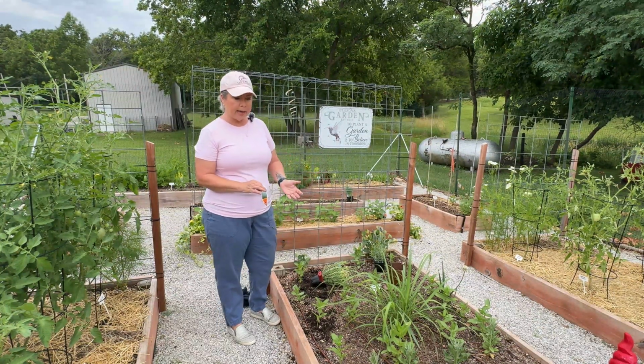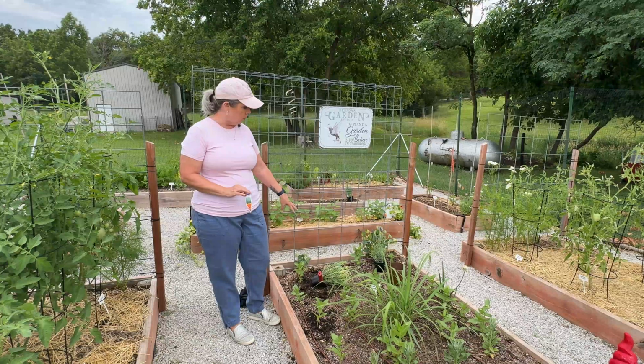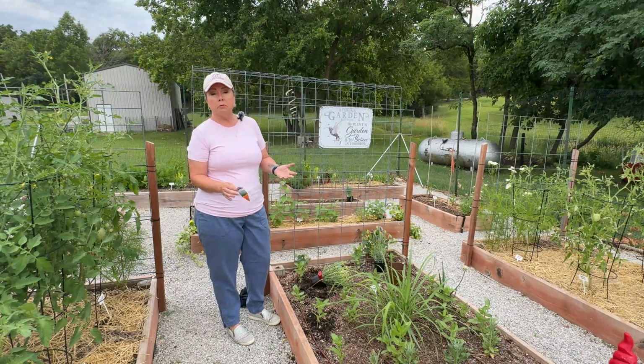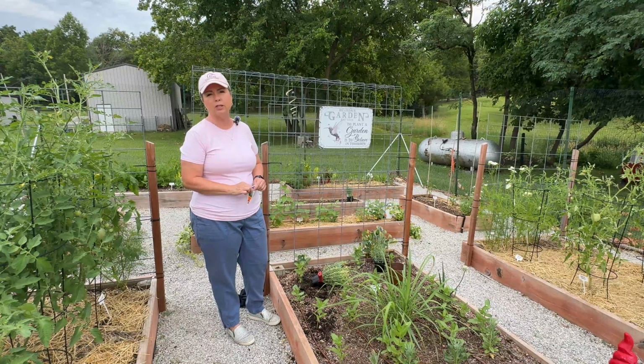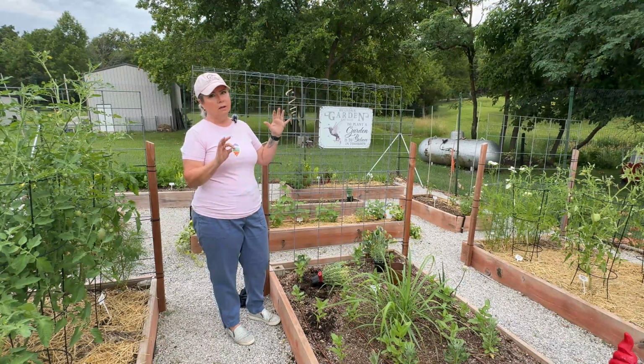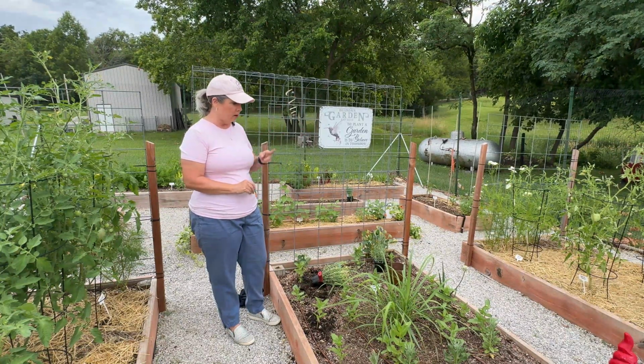I do have drip irrigation in this bed, but the plants aren't going to be right up against the drip. So, I'll just monitor it and see how they do. I think they'll be just fine. Full sun all day, so it should love it here, I'm hoping.